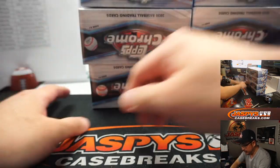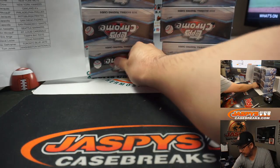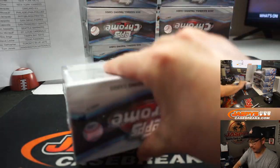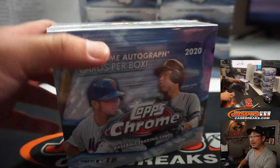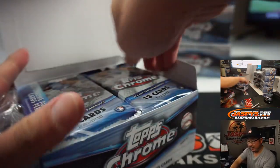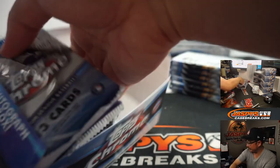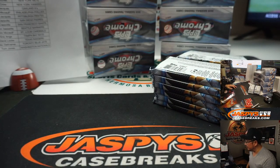Boxes right on top of each other. So there's a stack of four right there. You can see on the top camera right there as well. And a stack of four right there. All right. We're looking at 5 autographs a box on average for these jumbo boxes, which are really nice. Maybe a little bit easier to open as well. Breaks a little bit more quickly. And a little more action because of the 5 autographs per box.